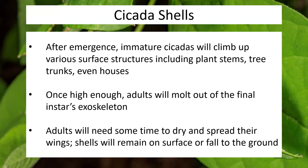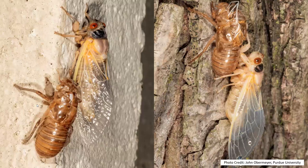Now, once the adults hatch out, they need time to dry, so they're going to hang out on the side of a plant or a side of a tree, so that way they can dry. Their exoskeleton will harden, their wings will be able to fully unfurl and fill in, and then once they're big enough, they will go ahead and buzz over to a nearby branch and begin to do what the adults do. They'll begin to call for mates, they'll begin to feed, and eventually mate and lay eggs.